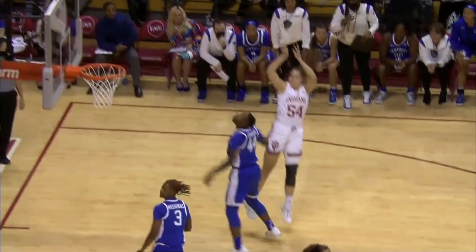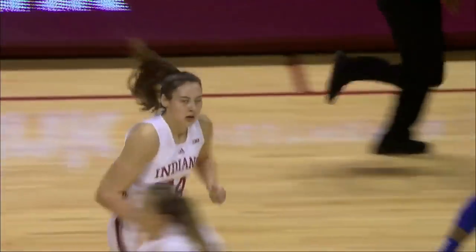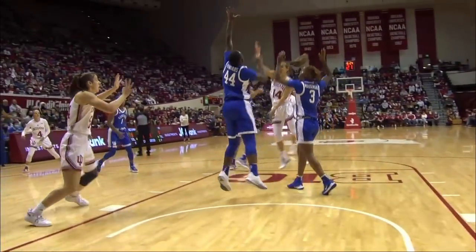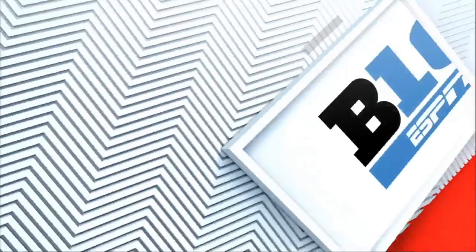She was the go-to for the Indiana Hoosiers. 6'3", sweet touch, inside and out. She's been a problem for the Kentucky Wildcats.